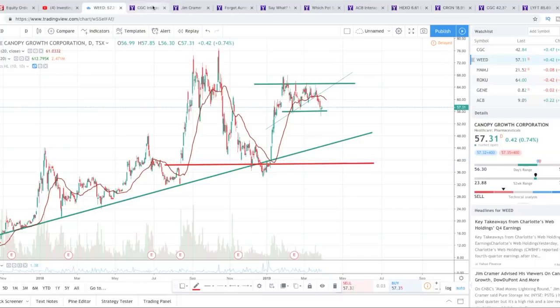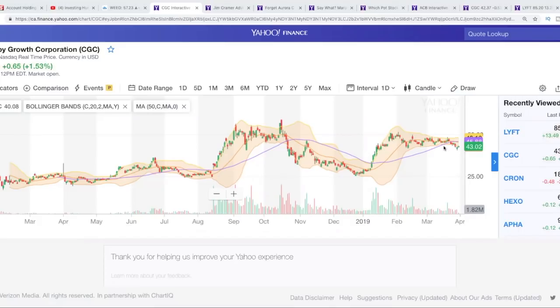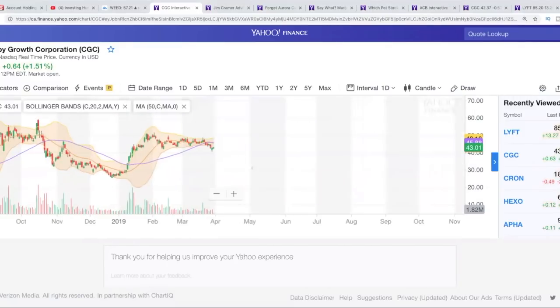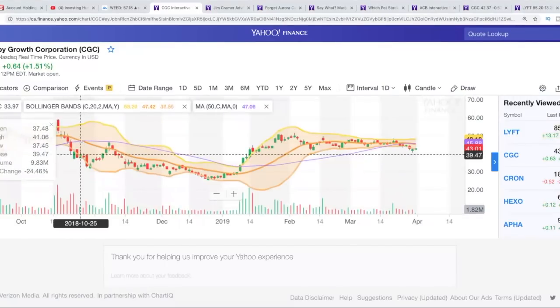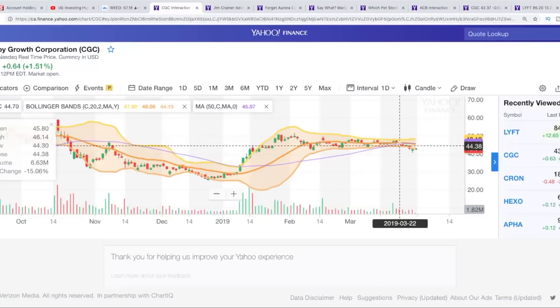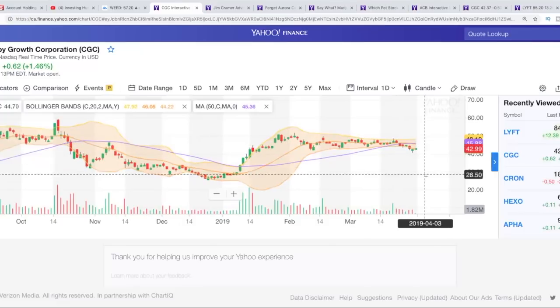Another thing I do want to mention about Canopy Growth, and I've talked about this in my previous video, is the Bollinger Band and the 50-day moving average have finally crossed. The reason why I bring this up is because in the past, when these two indicators cross, so right here, we've seen them cross right here, and immediately we've seen a downfall. We've seen them cross here, and then we've seen them push forward. So now we've seen them cross at around $46 American. So if this pattern continues, that could be a sign that Canopy Growth is going to have a nice correction.